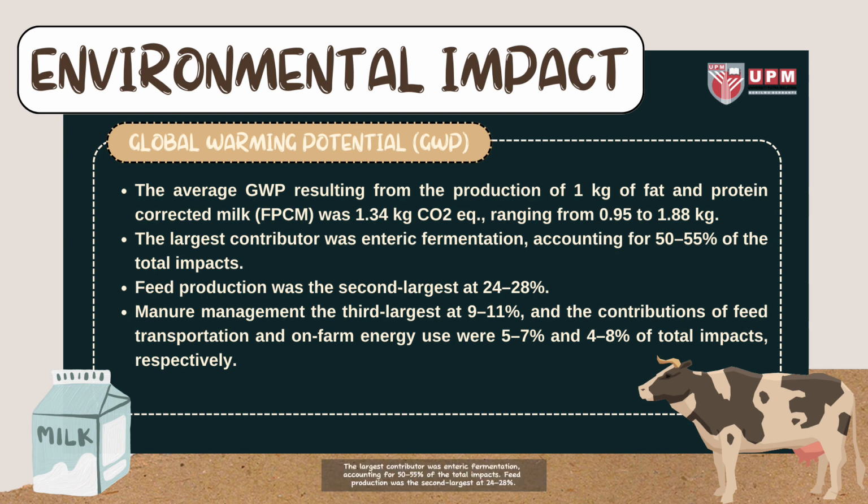The largest contributor was anaerobic fermentation, accounting for 50 to 55% of the total impacts. Feed production was the second largest at 24 to 28%, while manure management was the third largest at 9 to 11%. And the contributions of feed transportation and on-farm energy use were 5 to 7% and 4 to 8% of total impacts, respectively.